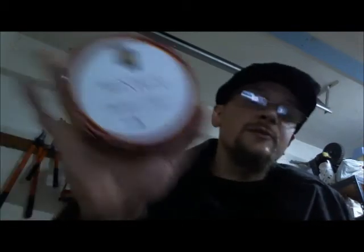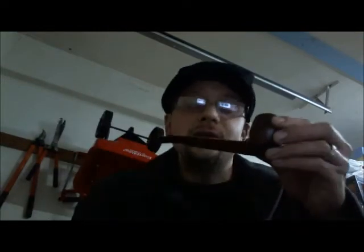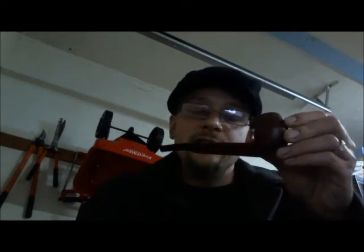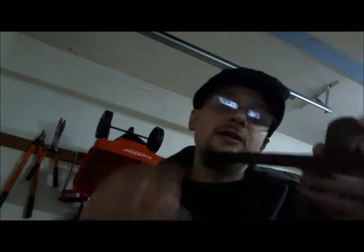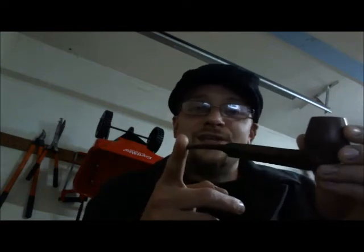For anyone who's interested, if there's any other pipe smokers out there, I'm smoking MacBaron Scottish mixture, and I'm smoking it in my Savinelli Oscar Bulldog 514 KS with the diamond shank and the vulcanite stem that dates it back quite a ways. I got this estate and with some TLC fixed her up and brought her back to life. Beautiful pipe.